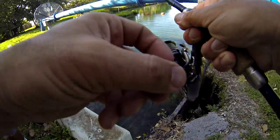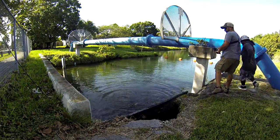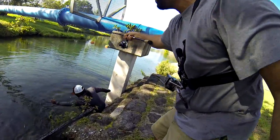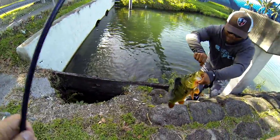Look, land yours. I'm going to use yours. Where am I going to land? Land yours now. All right, I'm going to land mine. Check this out, guys. Here, I'll lip them. You want to go down and lip them? Awesome. I got some help right here, guys. Bring them here. Bring them up. Look at that sun. Yes! All right, look at this bass!